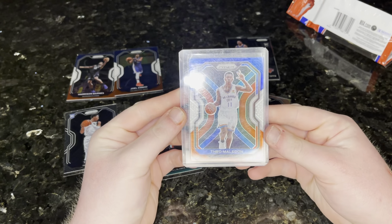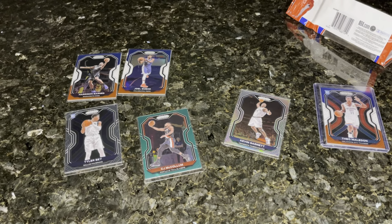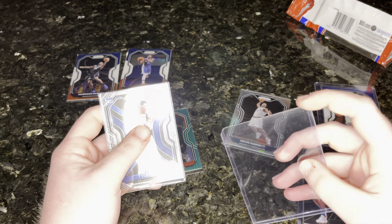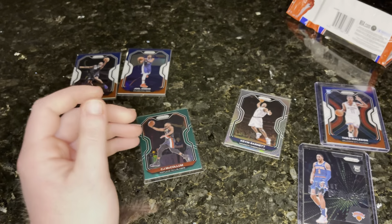Jeez. Top loader doesn't do it justice. Really cool looking card, to be honest. Like this one. Actually, I put this one in first, just because I know it might actually be worth a little bit. I don't know if a base parallel is worth anything. I hope it is. Might as well top load the Tyler. Murph heard me say, top loading the Tyler.